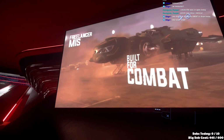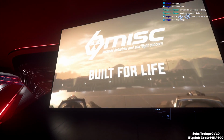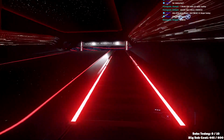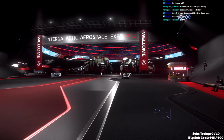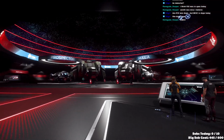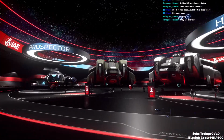I do love that the Misc Freelancer is literally just like a Ford F-150 commercial, but for a spaceship. I'm a big fan of that. The ship commercials are honestly such a treat. Oh my god. Look at those big chunkers, dude. They're so huge.